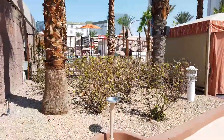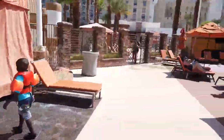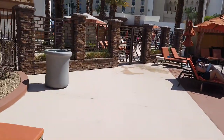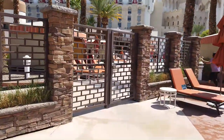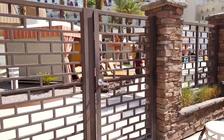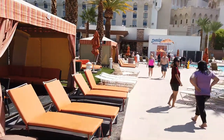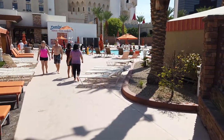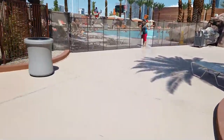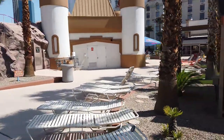And then that leads us into the big pool on the other side. So let's go ahead and cruise through the gate and go check it out. Okay, so to the right you can see a couple more cabanas here, and then the drenched area that we just left. But let's go ahead and check out the big pool on this side.